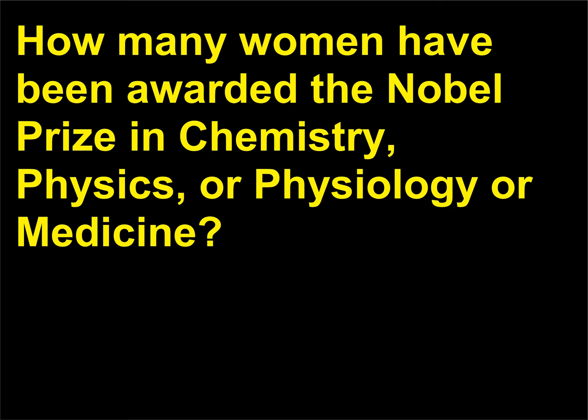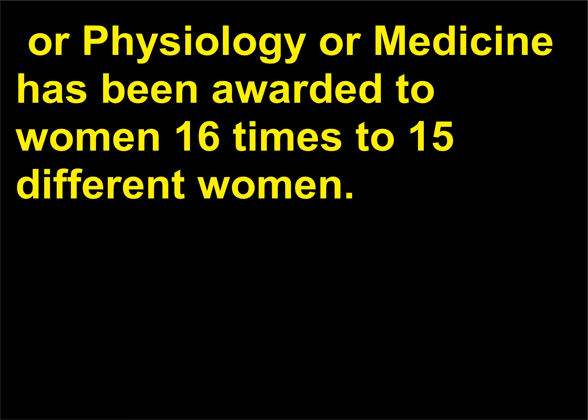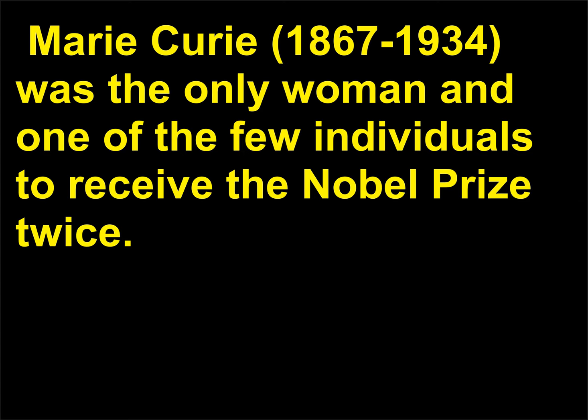Since 1901, the Nobel Prize in Chemistry, Physics, or Physiology or Medicine has been awarded to women 16 times to 15 different women. Marie Curie, 1867 to 1934, was the only woman and one of the few individuals to receive the Nobel Prize twice.